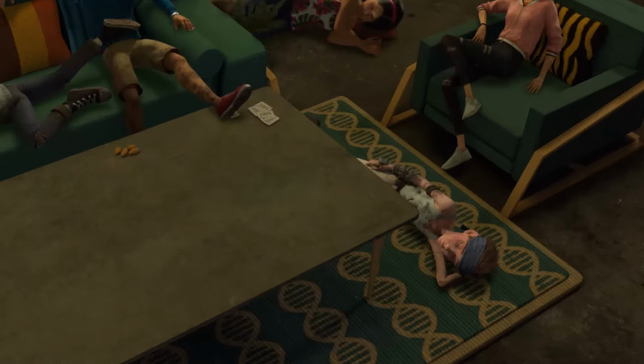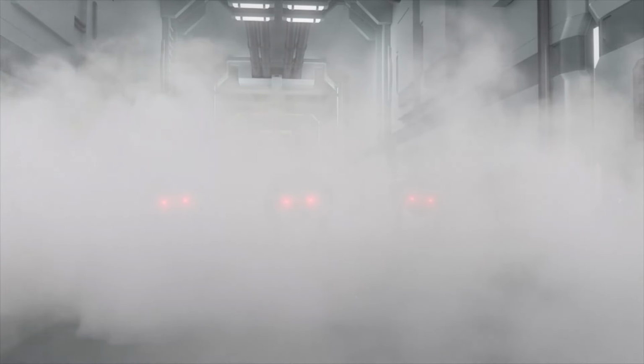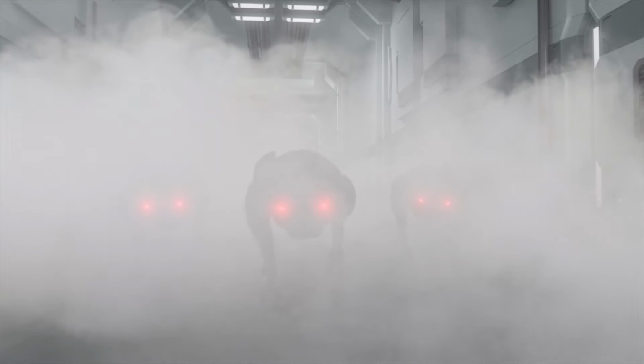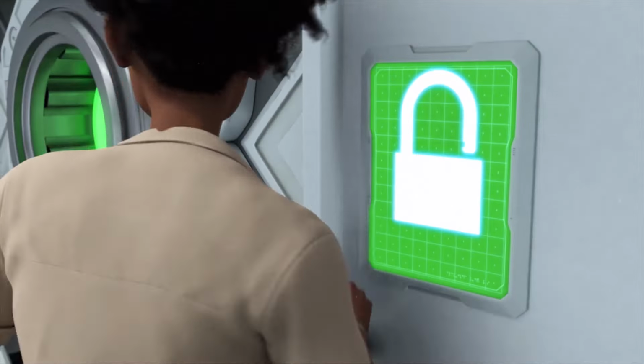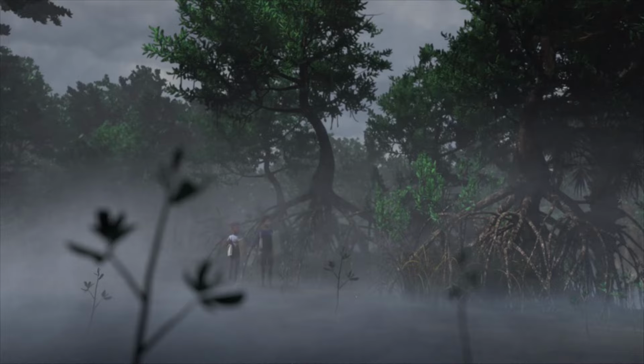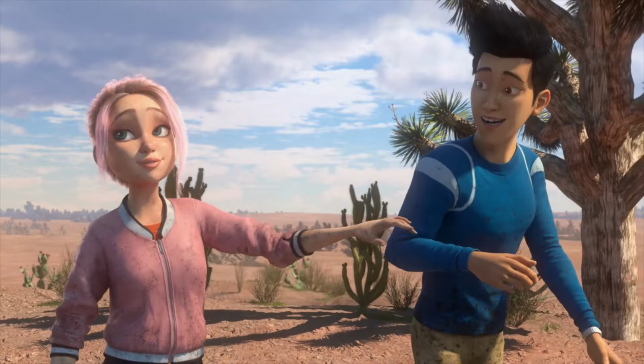Check out the DNA hexes making up the pattern on this rug. This shot of the Brads walking through the smoke is a little reference to the scene in Jurassic Park 3 where the Pteranodon breaches the fog. The new environments of this season appear to be similar to the locations we will be seeing in Jurassic World Dominion. The swampy Isla Sorna looking jungle, the snowy tundras, and the open deserts.